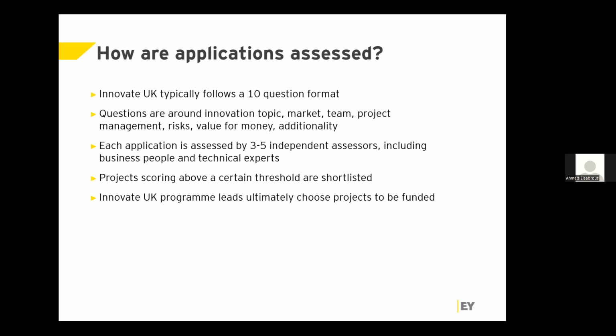And finally, the two questions that really make or break an application, which are the value for money and additionality section. So the value for money is essentially validating and showing to the funders that your application warrants taxpayer money, and what is the return on investment that your project is making by having Innovate UK put this money into your project, and how you're efficiently utilizing every pound that they're putting in, and you've costed the different costs on your budget reasonably.